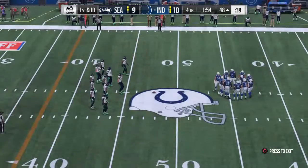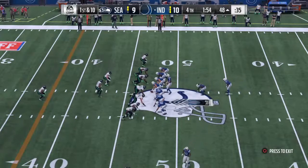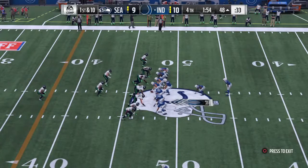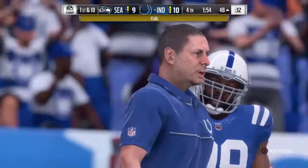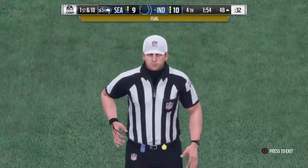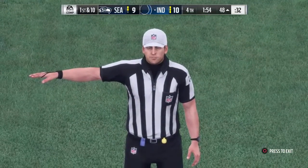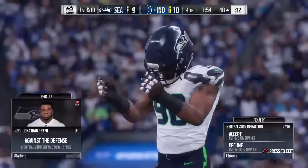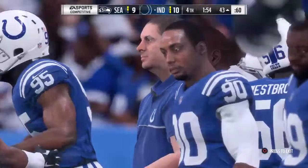And a new set of downs here after picking up the first on the ground. Now contact up front as penalty markers come in. Who is this against? Neutral zone infraction, defense. So they jumped on the left side of that line.